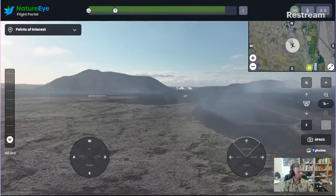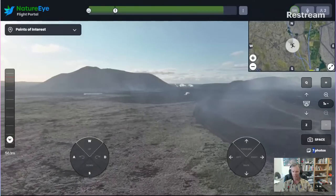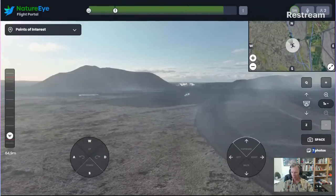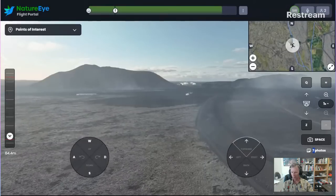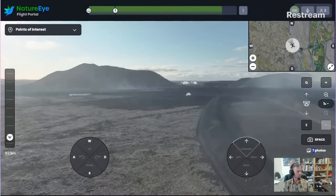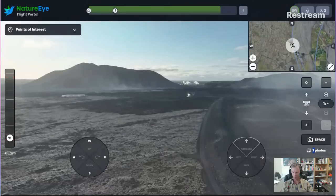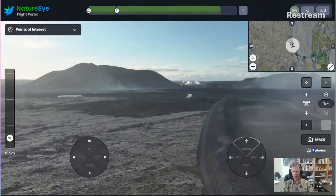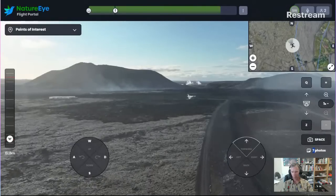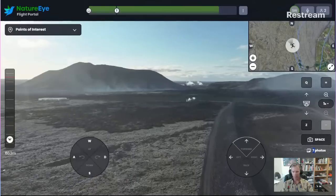And Humphrey wants to know if he can approach the area from the road, the road to the Blue Lagoon. I believe he can. Yeah, maybe when we end this flight, we can bring Johan on and ask him about that. He has a couple different options for where he accesses this area, and sometimes it's in his hands as to where he goes, and sometimes it's not. He has to go where the civil defense or other public officials are allowing him to get in.